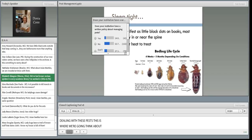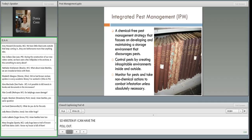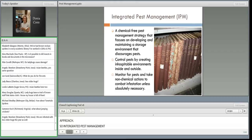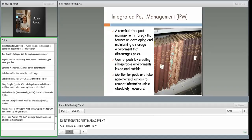Thank you. So what we want to think about with integrated pest management is really a holistic approach to dealing with our pest problems. So integrated pest management is really a chemical-free strategy that's going to really focus on maintaining a storage environment that discourages our pests. So what we're trying to do is to move away from the pesticides and into very much a mitigation strategy. And so we're going to think about what we can do to make our environments inhospitable to these pests, both inside our building and outside.